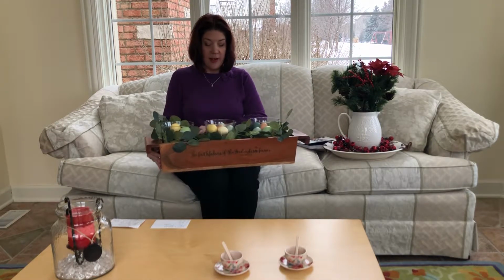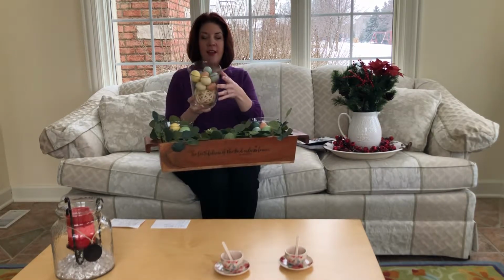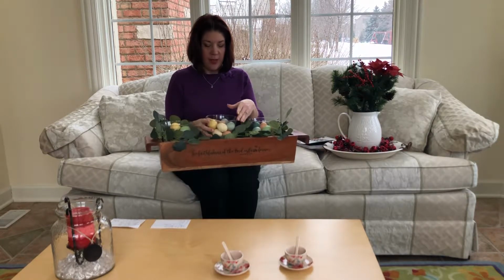So I just want to share how I've used this product. It really is a great seasonal centerpiece product. Right now I have it set for Easter with just some ivy I got at IKEA. I have some hurricanes I got for $5 at IKEA, and I filled them with pastel eggs, which are so pretty. I love this as a Christmas centerpiece as well, but really any season of the year you can change it up and it's like you have a whole other piece.